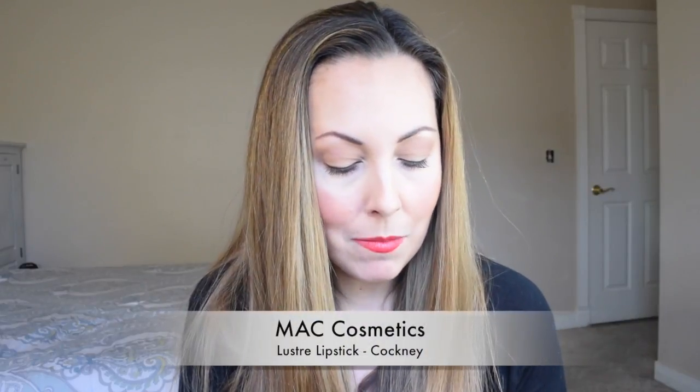So the shade I'm wearing today is new. This is by MAC Cosmetics, and it's one of their luster lipsticks, and the color is Cockney. That's how it looks in the bullet, and there is a swatch there. I've really been enjoying wearing this lipstick. I feel like it's very comfortable to wear, and I also feel like it's daytime appropriate.